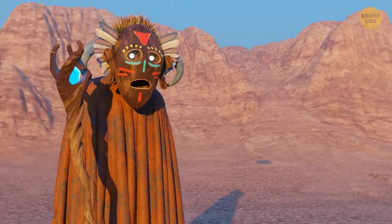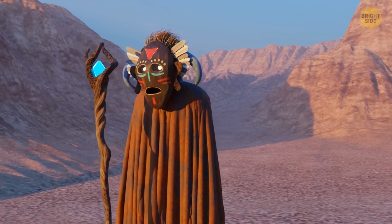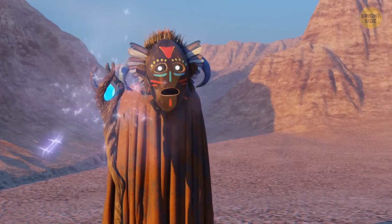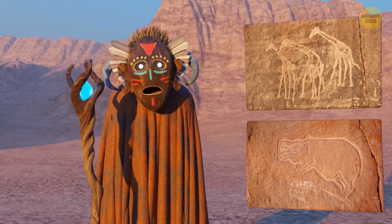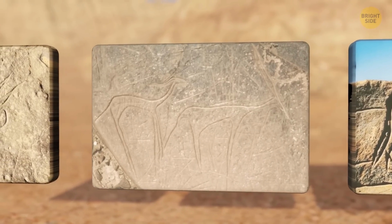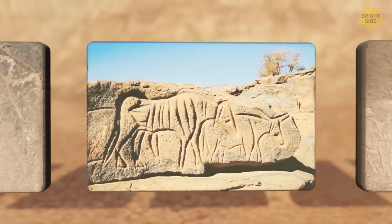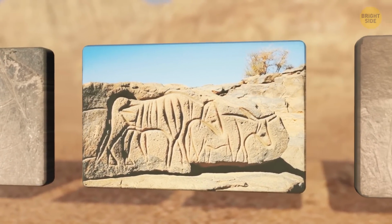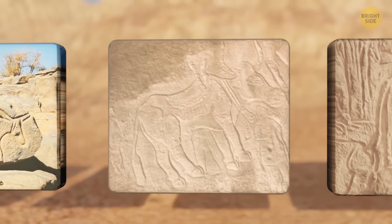What he saw in those paintings looked nothing like his actual surroundings. Instead of an arid landscape with only camels and desert vegetation, the rock paintings depicted jungle animals like giraffes and hippos. There were even images of livestock and grazing animals such as cattle and sheep, something that seems impossible for modern-day Sahara. Artists usually draw what they see around them, so this finding really intrigued the German explorer.